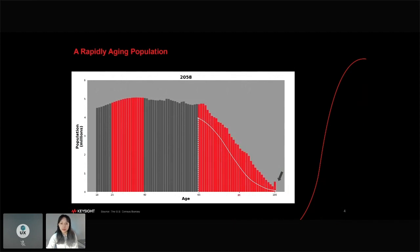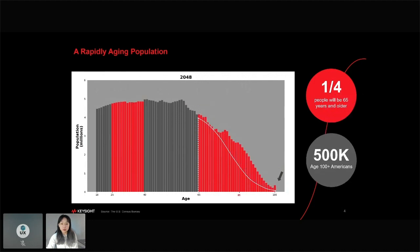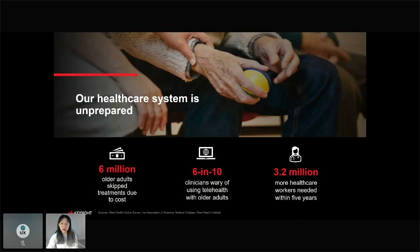America is one of the developed countries that are aging very rapidly. By 2060, a quarter of the population will be over 65 years old. And the number of Americans over 100 years old will also exceed 500,000. These staggering data will have a profound implication for UX design in healthcare. Unfortunately, our digital healthcare system is unprepared for the impending crisis. A mix of affordability issues, telehealth adoption challenges, and staff shortages look ominous.